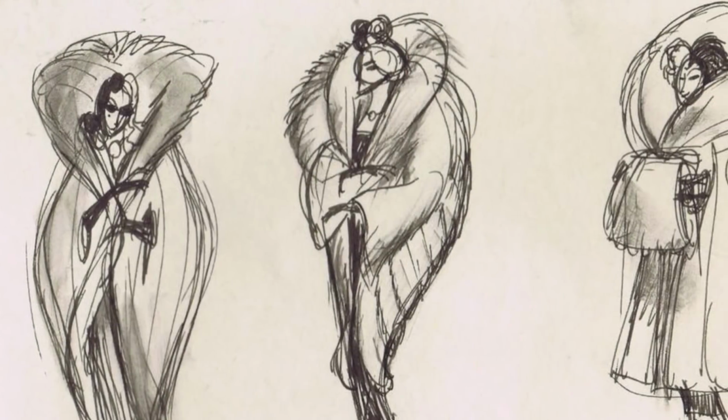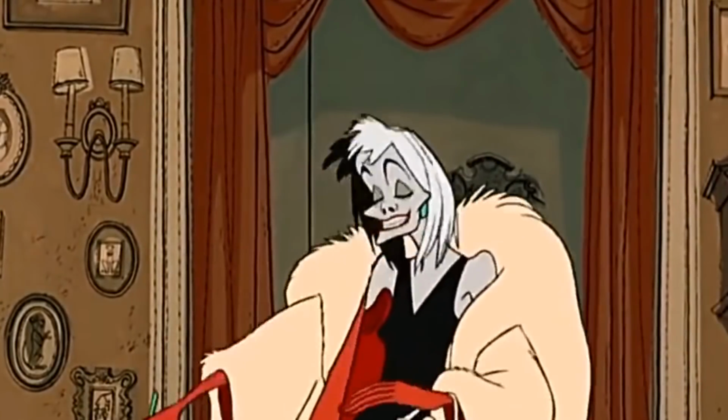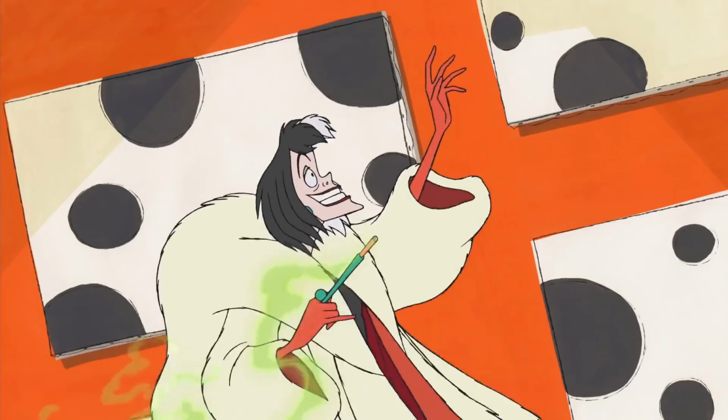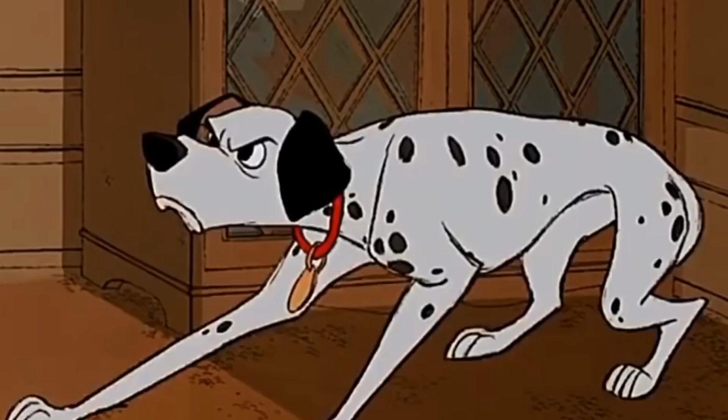In these early designs, Cruella was envisioned as more of a contemporary of Roger and Anita. In the final version, she was older than the couple. It's a trait that gives her more authority over the pair and perhaps made her feel more entitled to their precious puppies.